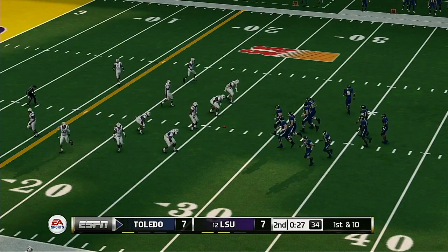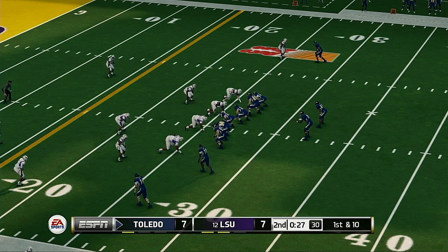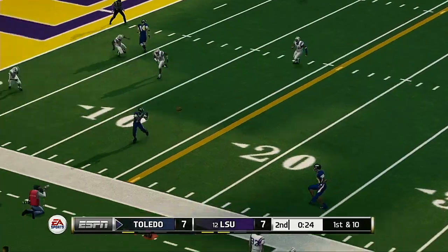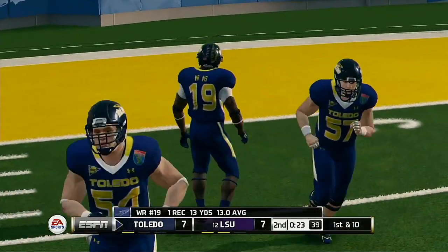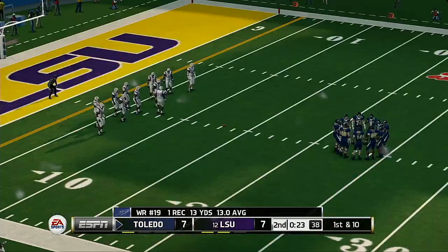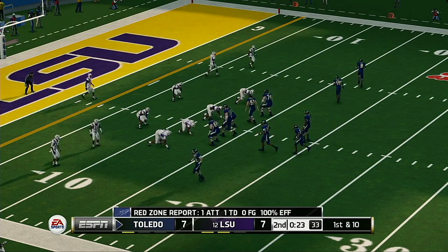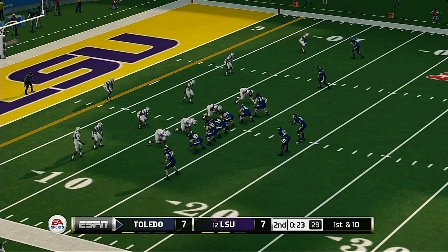First and 10. Ball on the 26-yard line. Catches it, and he's looking for more. Out of bounds around the 13-yard line. This guy has that innate ability to get just enough distance from a defender to make a completion possible. You don't see it from every receiver, but this guy's got it.